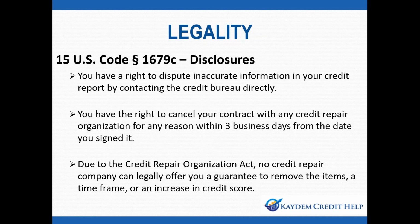So absolutely, before we get too far involved, there are some legalities we need to go over with you. First and foremost, you have the right to dispute the inaccurate information on your credit report by contacting the credit bureaus directly. So anything Kaydem can do for you or any other credit repair company, you can do for yourself, just as long as you stay on top of it, which of course we'll discuss the best ways to do. You also have the right to cancel your contract with any credit repair organization for any reason within 3 business days from the date you signed it.